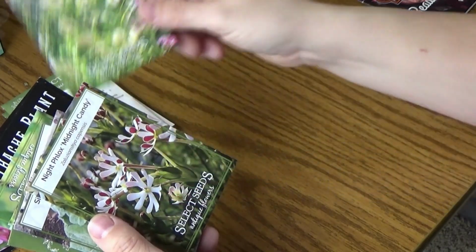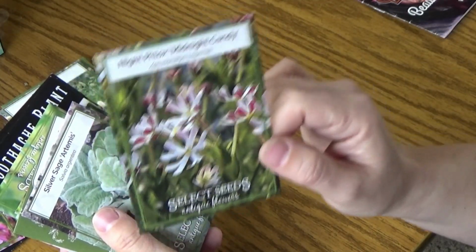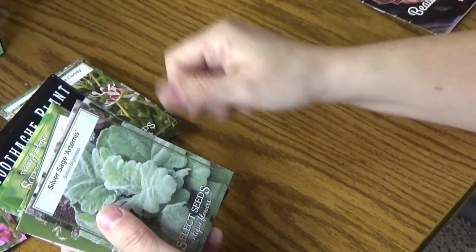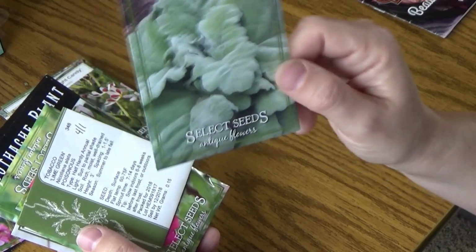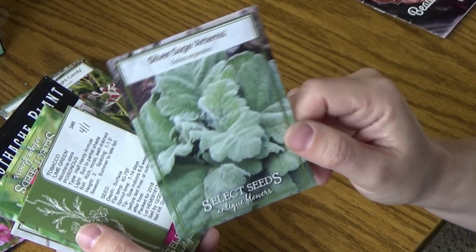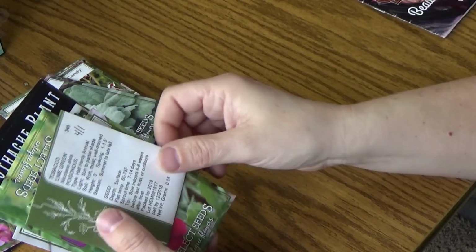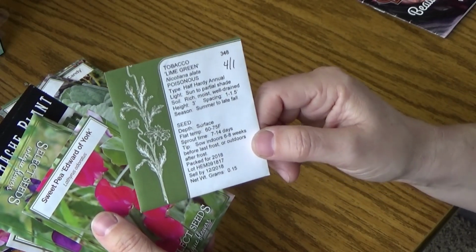Bunny Tails. Night Phlox Midnight Candy, and this is supposed to have a really nice scent to it, so I can't wait. Silver Sage Artemis. I can't wait. I love that foliage on it. I love this one, the tobacco lime green Nicotiana.